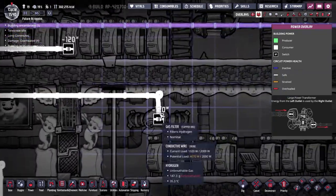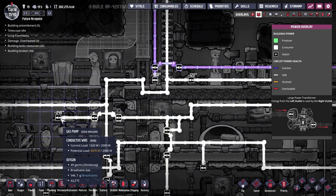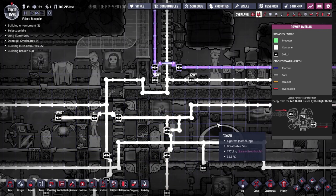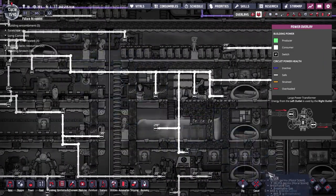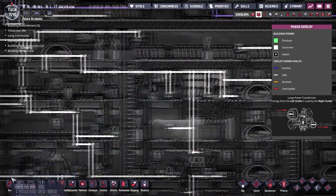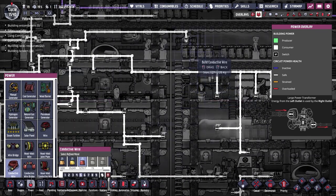720 plus 120 is 840 plus... that is... 180, I think. Plus possibly some stuff from the tree circuit. Yeah, I say we switch all this stuff over to that one. I might be re-complicating things, but I hope not.